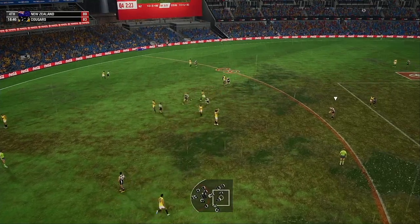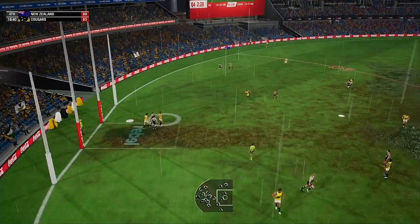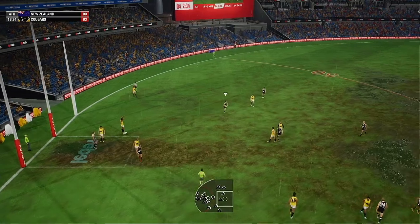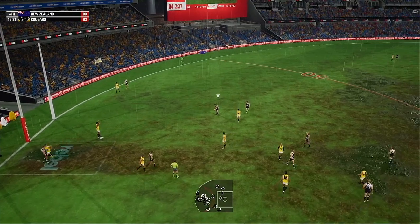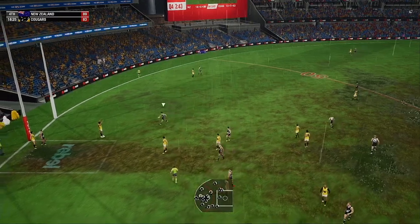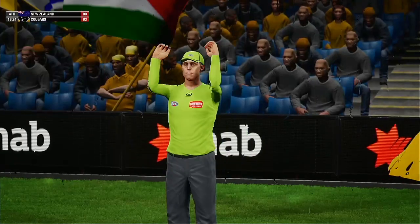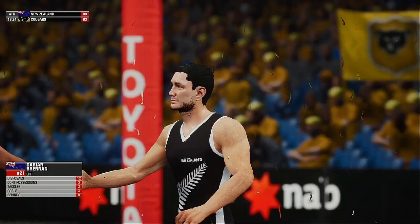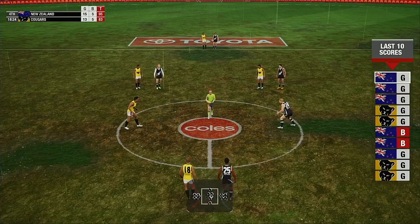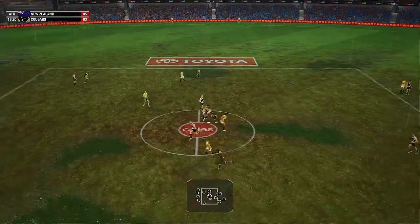45 metres out. Move it on. Going for goal number one. Terrific mark there. 20 metres out. Move it on. He heads for home. Look at them celebrate that effort. New Zealand have kicked the last three goals. The margin is 12.